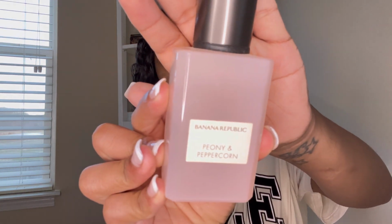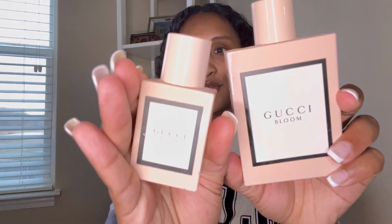The very first one is Banana Republic's Peony and Peppercorn. This one I'm gonna keep. It smells really good. It's kind of strong on the peppercorn, but that peony note is beautiful enough for me to keep. Next perfume I have is Gucci Bloom.